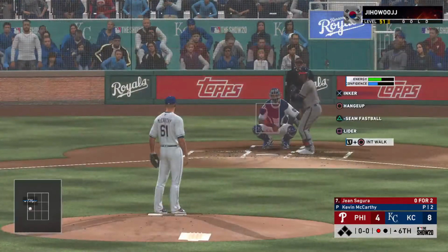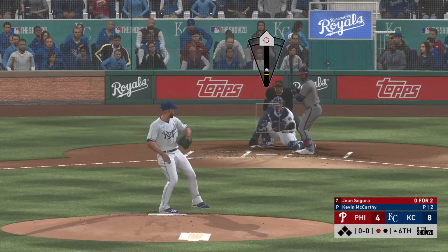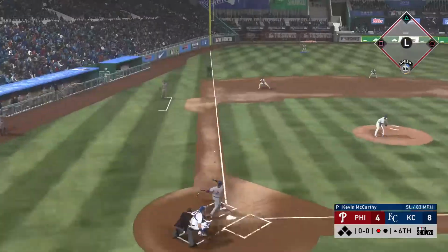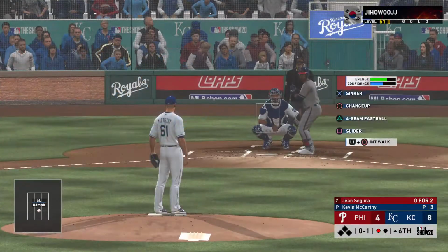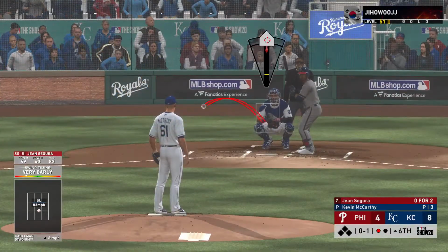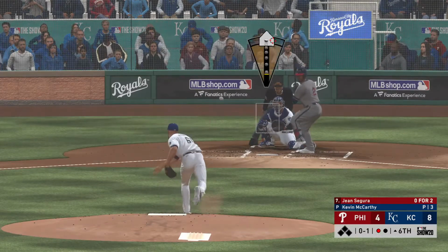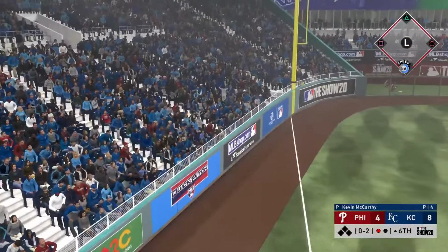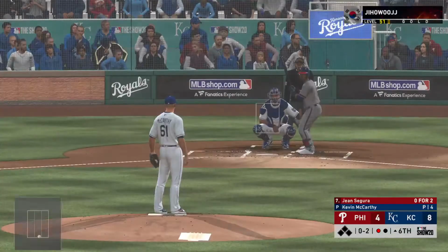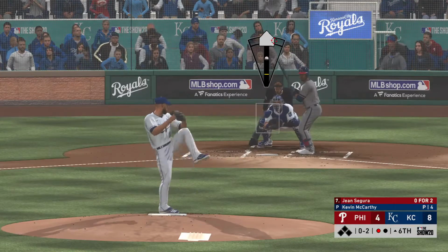One out for the Phils in their half of the 6th, and that'll bring in Gene Segura. Down the third baseline, but a foul ball here, 0-1. Bases are empty, 1 man out. Swing and a line drive. But he just missed his extra bases. The windup and the 0-2 pitch.